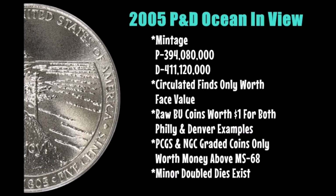And finally, minor double dies do exist. Keep an eye out toward the middle of the coin where the trees are on the reverse. Sometimes you'll see extra branches or maybe even a couple extra water lines. They're not rare by any means, but they're neat, and you could probably sell them for a small premium, like $5 or so. They're a minor attributed double die. So that's the Ocean in View.